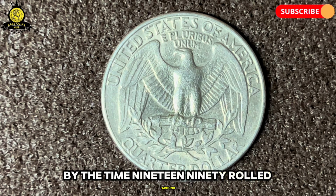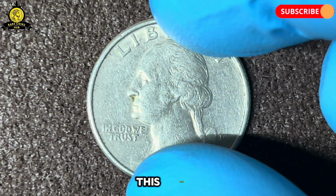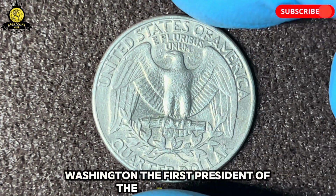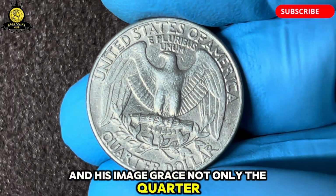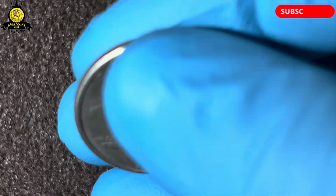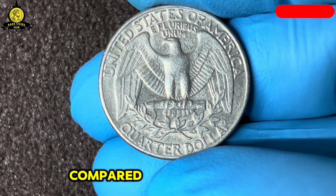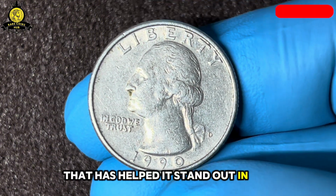By the time 1990 rolled around, the U.S. Mint had been using the famous Washington quarter design for nearly 60 years. This design, created by John Flanagan in 1932, featured George Washington in profile, facing right. Washington, the first president of the United States, became an enduring symbol of American leadership and ideals, and his image graced not only the quarter but many other coins in circulation. The 1990 quarter didn't mark a dramatic departure from a traditional design. Instead, it was part of the ongoing series of standard quarters that bore Washington's likeness. However, despite appearing relatively mundane compared to other coins from different years, the 1990 quarter still carries an interesting backstory that has helped it stand out in the world of coin collecting.